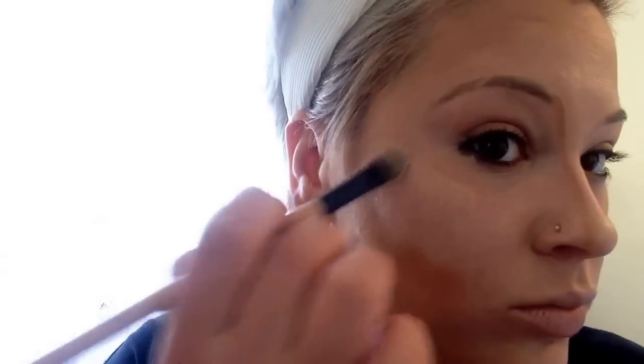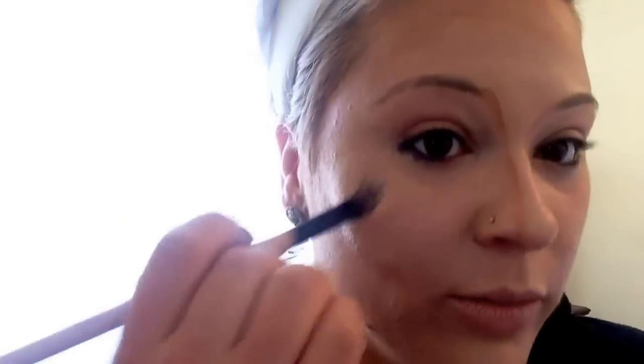Okay, now on to our lighter color. We are going to put it in the spots that we want to stand out. Cheekbone. If you have really large cheekbones, which I love, if you don't like it, you would do the complete opposite. Just remember, you highlight what you want to stick out, you shadow what you want to disappear.